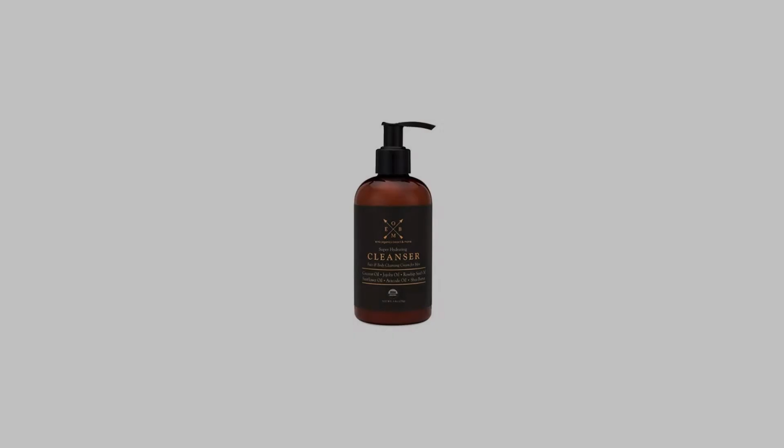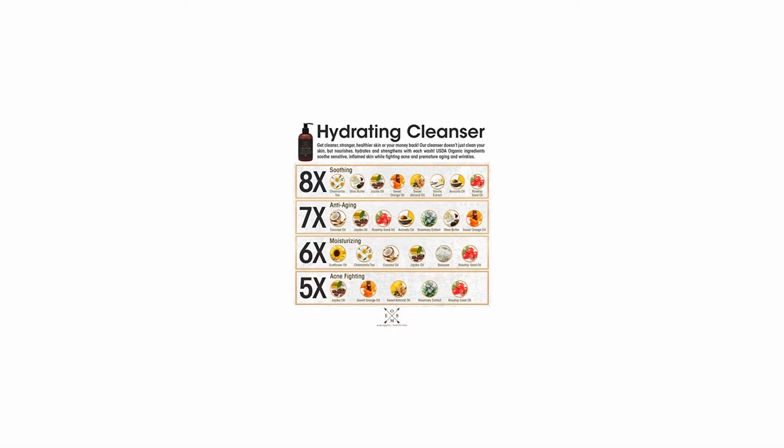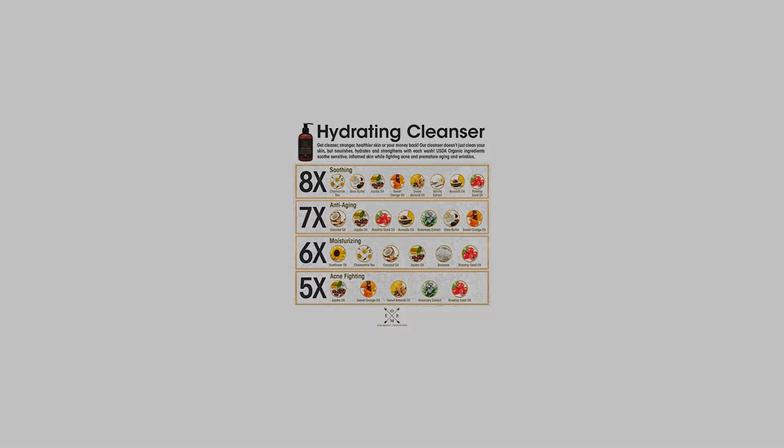Finally, a face and body wash for men that's actually good for your skin. No more chemicals, sulfates, or drying toxins that strip your skin. Get smoother, stronger, healthier skin or your money back.